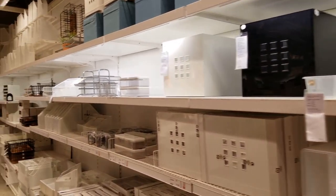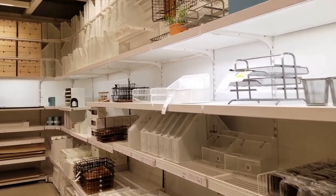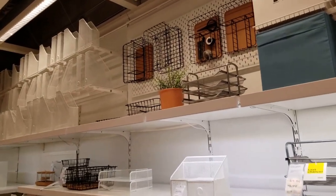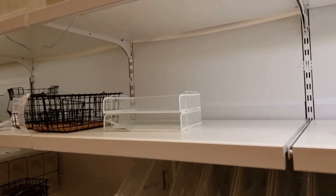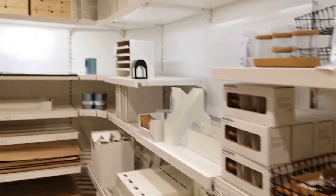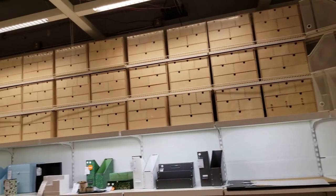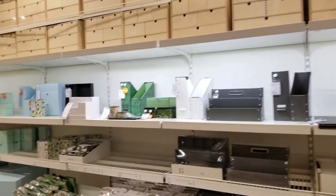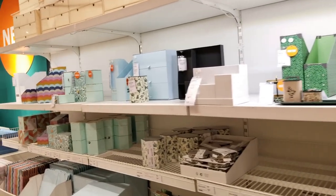Then we get into desk supplies for storage that are wire, and they've introduced this new industrial line, which I really like. That's the heavier wire with the wood mixed into it. Then we also have the raw wood that can be basically created into anything you want. I like these because you can cover them, paint them, leave them as is, decoupage, decal, the sky's the limit. This paper cardboard is what I use in my own office. This is the Tjene line.